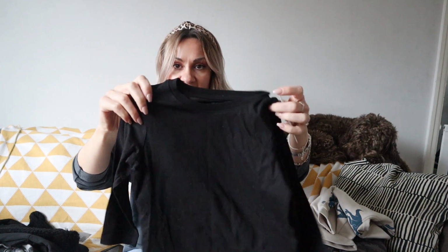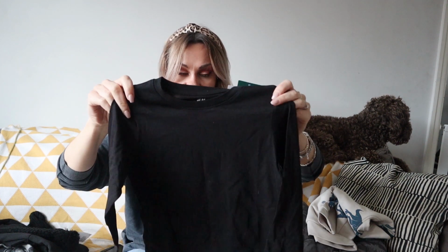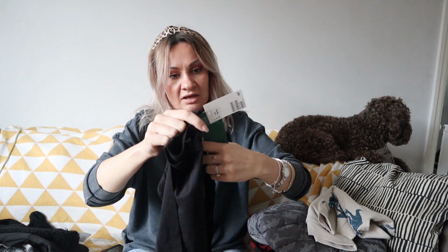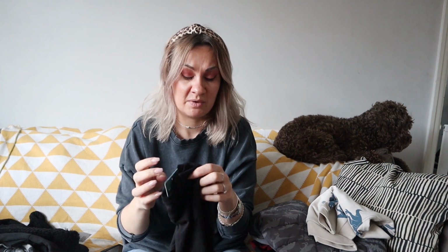So just a little plain long sleeve black top, £2.99, so 3 quid for that. Absolute bargain, and it is H&M conscious, so it's 100% organic cotton, so it's really nice and soft. Everything that I've ever had for him from the H&M conscious stuff has washed really well and lasted really well. So for £2.99, that's a really good thing.